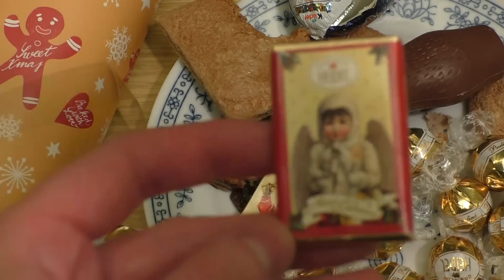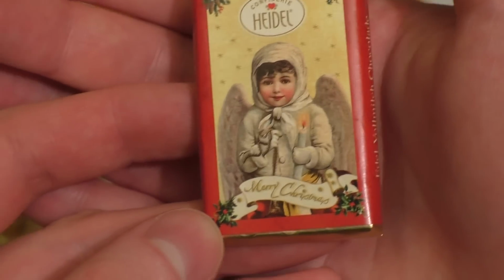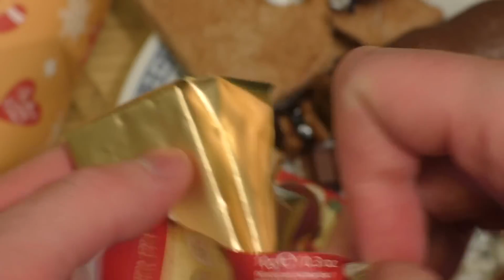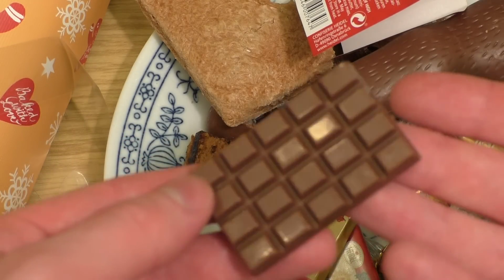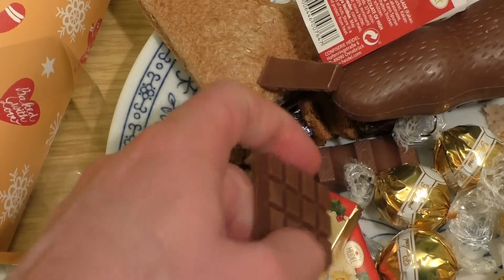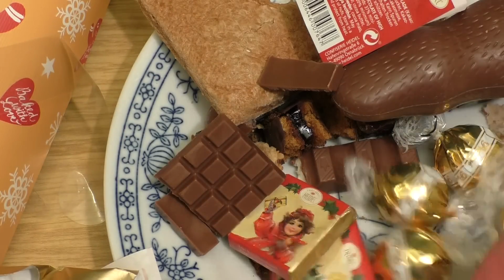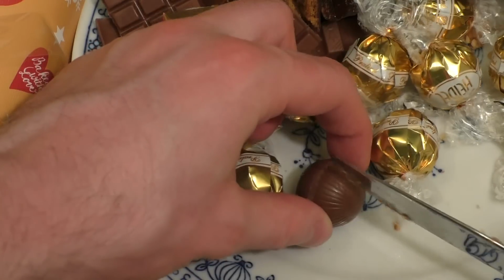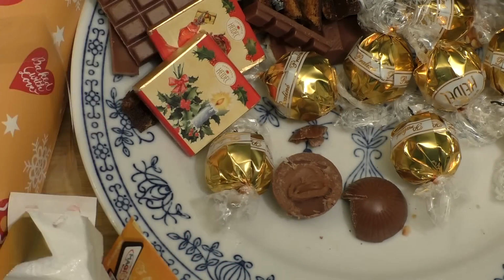Okay. Look at this, a little angel. An angel with a candle. This looks actually kind of creepy, I think, but... What is this? This is like the smallest chocolate bar ever. Look at this. And you can actually put it into the small... Okay, this was very funny. And these, I think I have seen this before. These are just like a chocolate ball with a cream filling. Presumably milk cream. Check it out. No, it's nougat cream. All right.